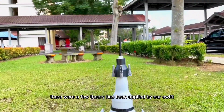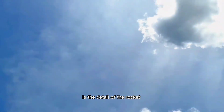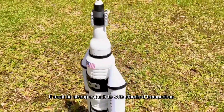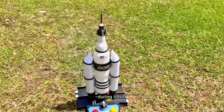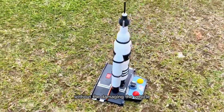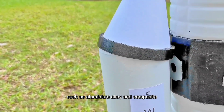A few theories have been applied by our Swift Chain rocket. The first theory applied in the rocket structure is that the design of the rocket has to be a lightweight structure, and at the same time, it must be strong enough to withstand the tremendous thrust of the engine during liftoff and to transfer the vehicle in a balanced way without damaging it. Strong, lightweight materials suggested for use are aluminium alloy and composite.